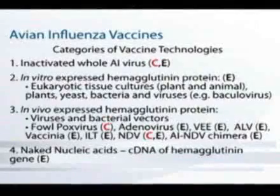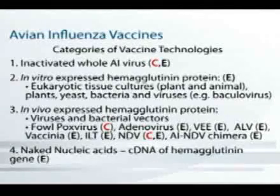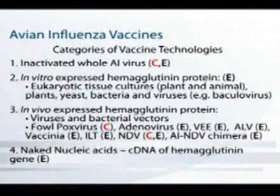Also, there are in vitro expressed hemagglutinin protein vaccines that have been experimental to this point. Those that are grown in eukaryotic cell culture systems, either plant or animal cells, or in plants or yeast or bacteria or viruses. For example, a baculovirus that has an influenza hemagglutinin gene insert. The other way is to have in vivo expression of the hemagglutinin protein. This is done primarily by using virus and bacterial vectors.